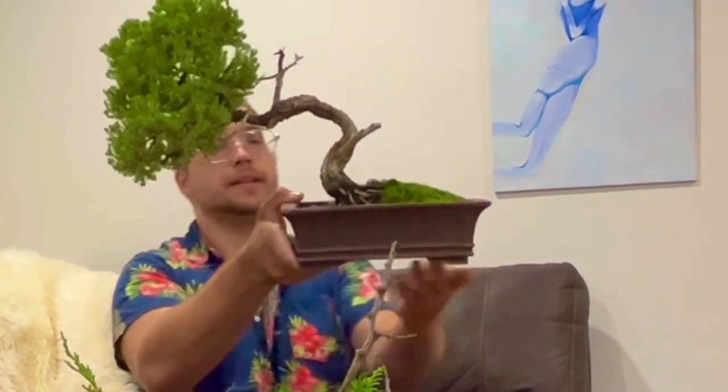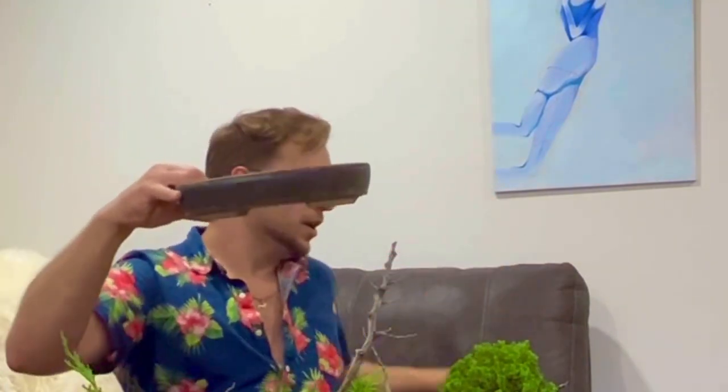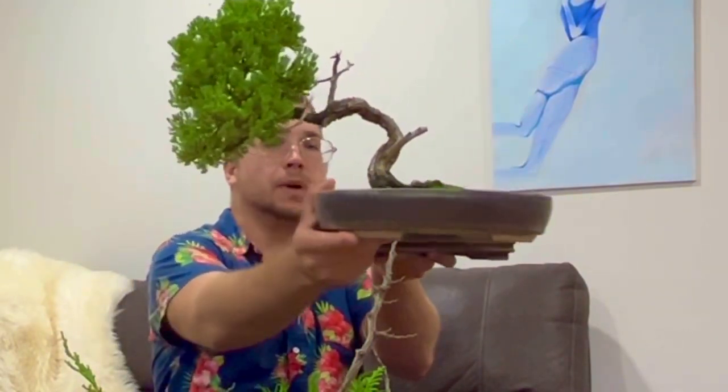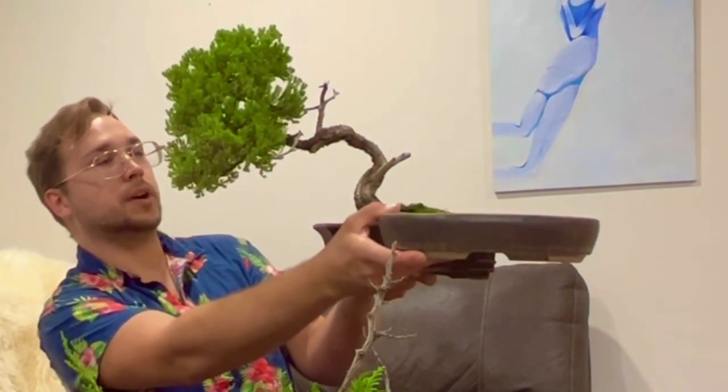And then the pot, I don't think it works with this tree. It's kind of heavy, kind of blocky. What I'm going to do probably is choose one of these two pots. So of course this would be an oval shape, a little bit more shallow and kind of softer, and maybe adjust that somewhere to either have it more extreme on the end or kind of rebalance it more.